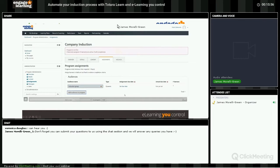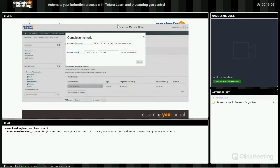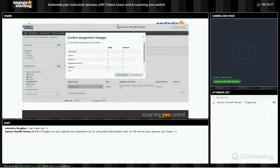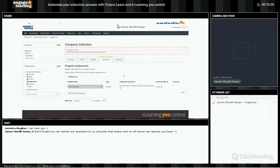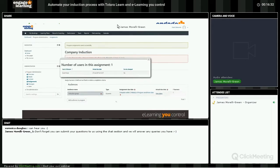And then we can set a due date. So you might give them 4 weeks or 2 weeks to complete their induction. In this case, we're going to use 2 weeks of program enrollment. So that due date, you might have noticed, is going to be dynamic as well. They come into the program because of their automatic audience membership, and they're given 2 weeks to complete. So now we've done that, those emails will start going out. The first one will go out because the first one was an enrollment email.